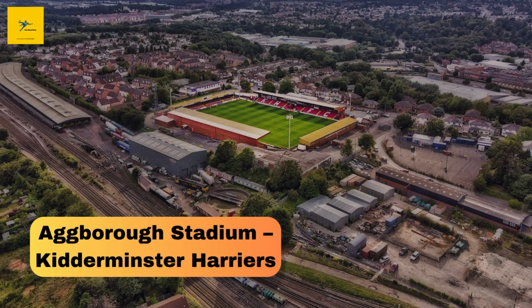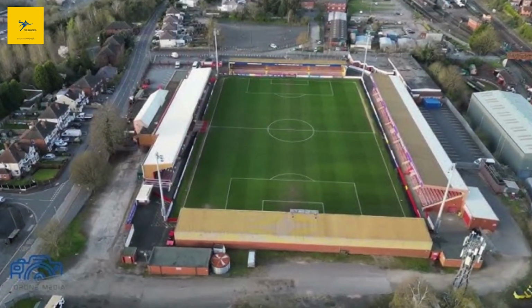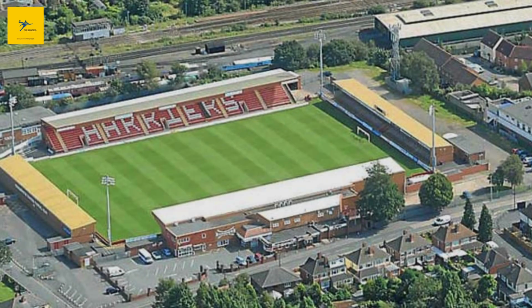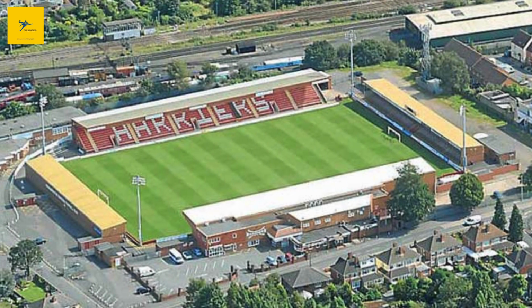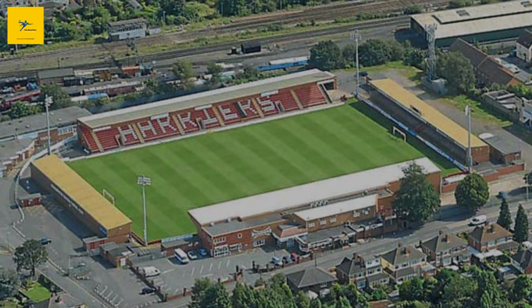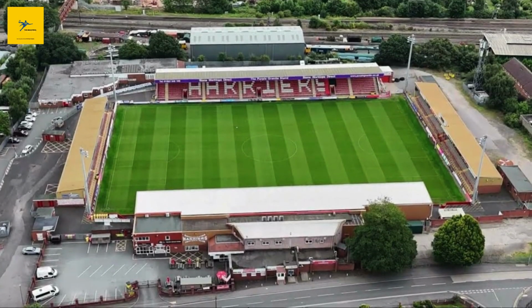3. Aggborough Stadium. The venue is tucked away in a pocket of Kidderminster most people never see. Surrounded by factories, garages, and dead-end roads, it feels almost hidden. There's no natural footfall, no buzz on match day, just the odd train rumbling past. The stadium itself is old school, charming in parts, but that charm is lost in its setting. Even success on the pitch struggles to lift the mood.